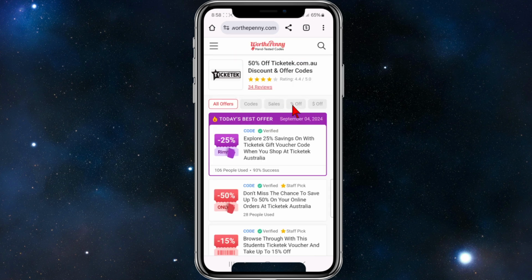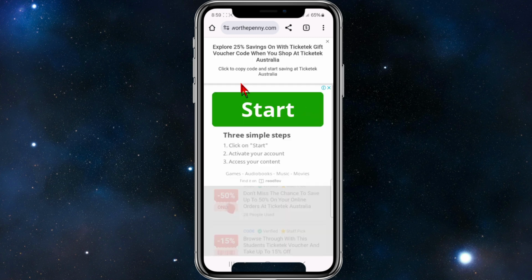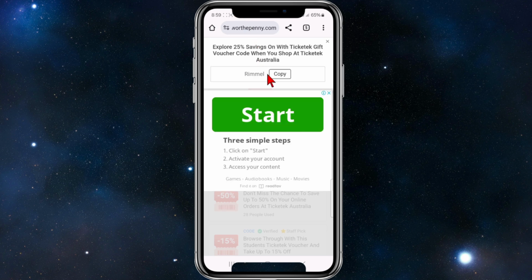So the one thing I like about this site, you can see the stats of the code. So you can see it's verified as well, and it's got a 93% success rate with today's best offer, with over 106 people using this. So if you want to activate this offer, click into it, and now click to copy code and start saving. Copy this code and paste this at the checkout section of Ticketek to enjoy your 25% savings.